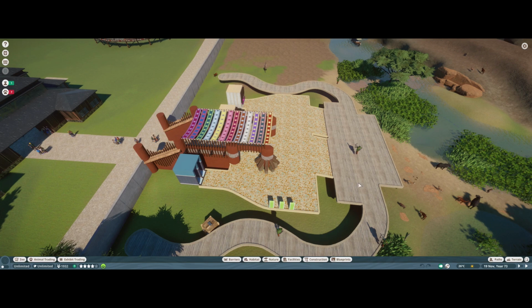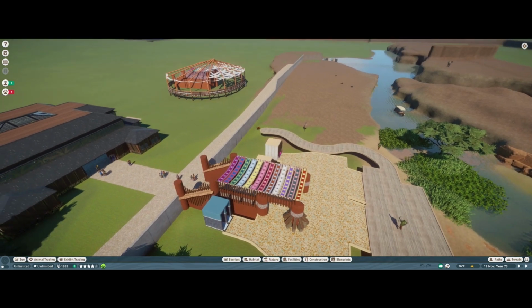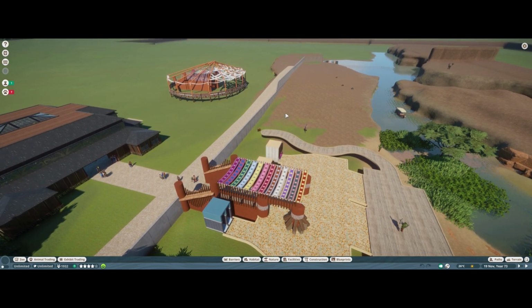But anyway, we are looking at where the observation platform used to be for our Savannah exhibit. Instead, I have moved the observation platform off to kind of a nowhere part of the zoo over there. I'm not sure what I'm going to do with it. I might use it in a different building or change it altogether. I don't know.